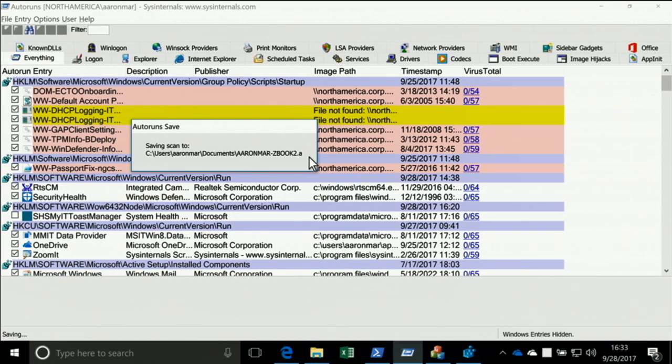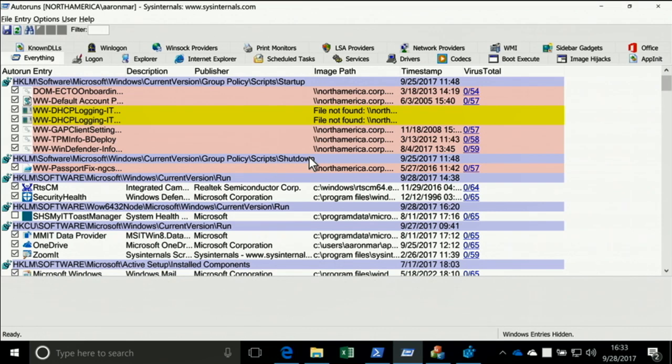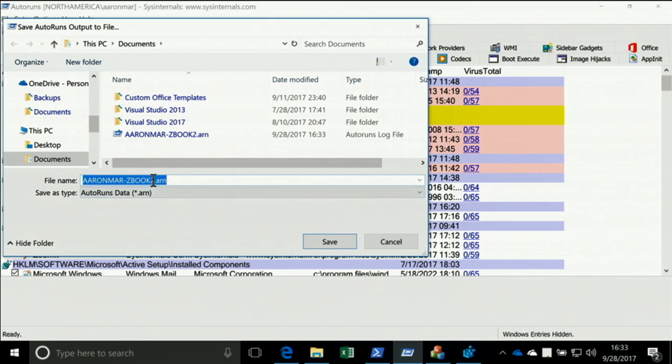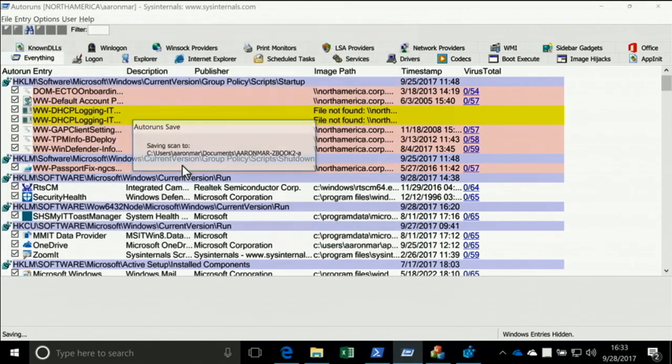You save an ARN file. You save another one after changes have been made to the system. Maybe you create a baseline, and then after a while, after a month of running the system, it's done. Great. You save another scan. So maybe this gets enabled, and save after. And then you should be able to compare the two and see all the differences. And I haven't done this in a while, so hopefully Mark hasn't introduced any new bugs for me to run into while I'm running this. That's always enjoyable.